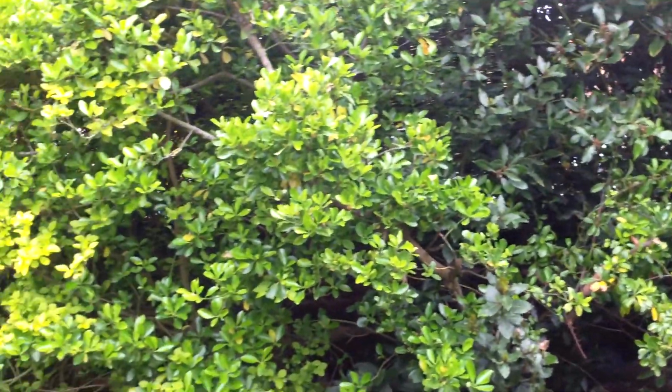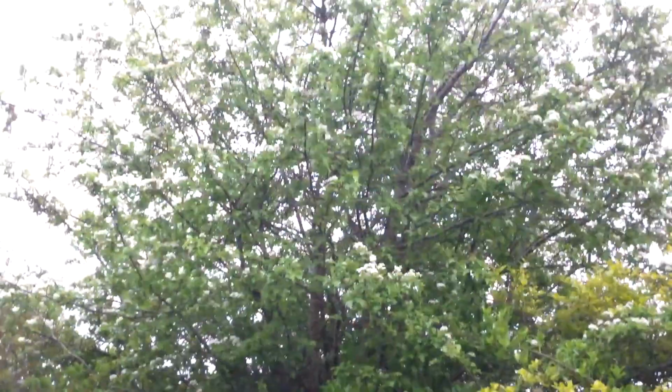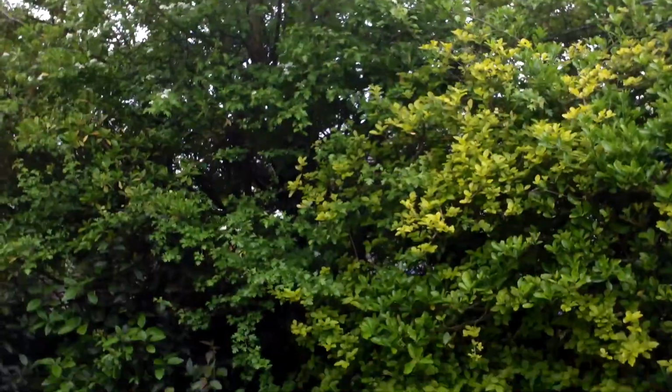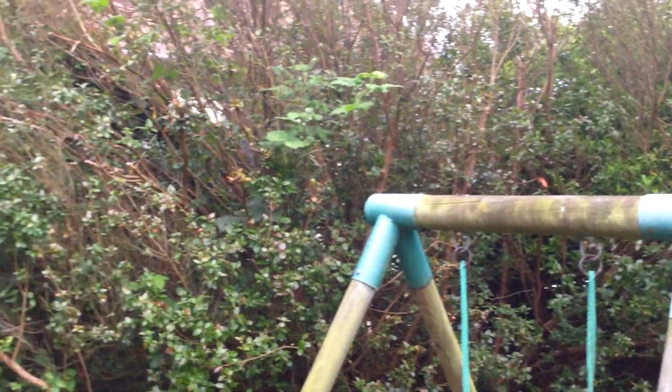What else? We've got a euonymus there. These aren't particularly native, these plants, I'm afraid. The bay and the euonymus, they're not native. But we've got a nice hawthorn up there. That's in full flower. That's a lovely tree. The birds like that. There's a myrtle down here. That's evergreen. It's not native, I'm afraid.